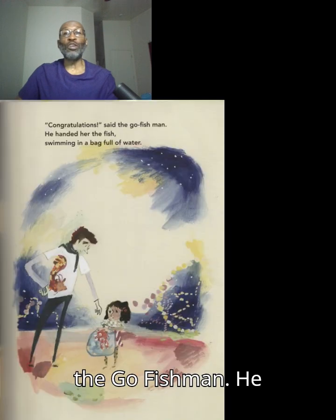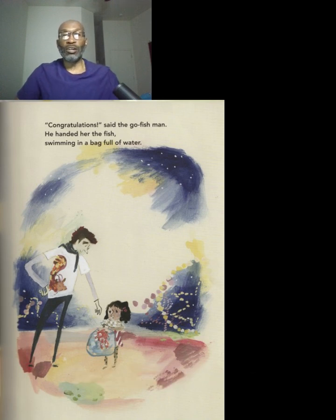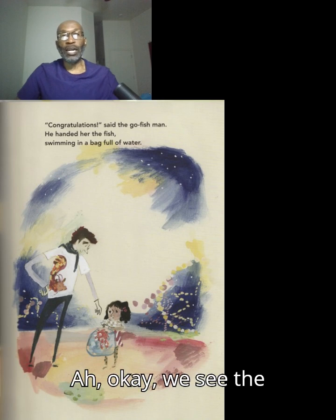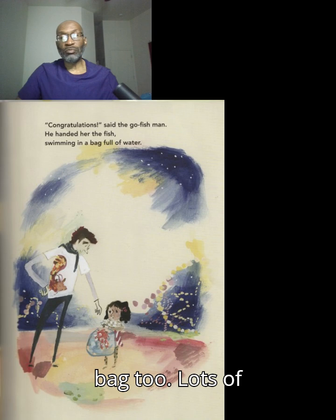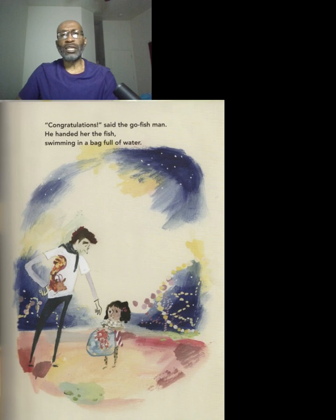Congratulations, said the goldfish man. He handed her the fish, swimming in a bag full of water. Oh, okay. We see the fish man handed her the bag. That's a big bag, too, and lots of water in it. Oh, we see the fish in there. Oh, there it is. Does it look too heavy? Hopefully it's not too heavy. Okay, let's see what happens next.